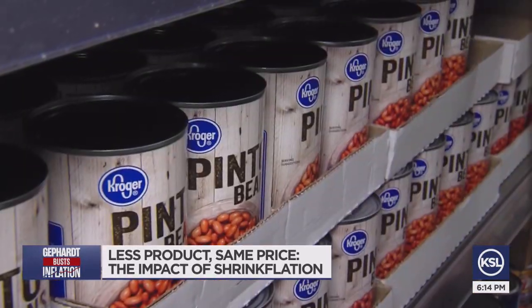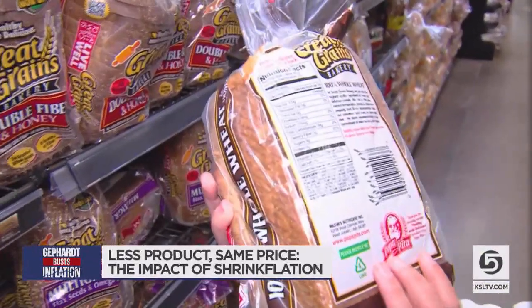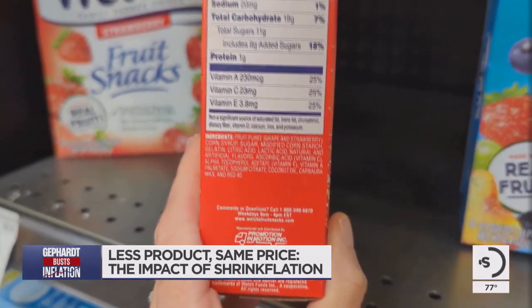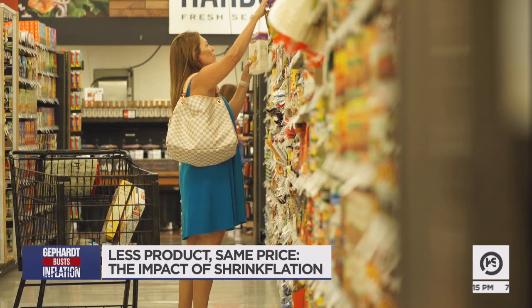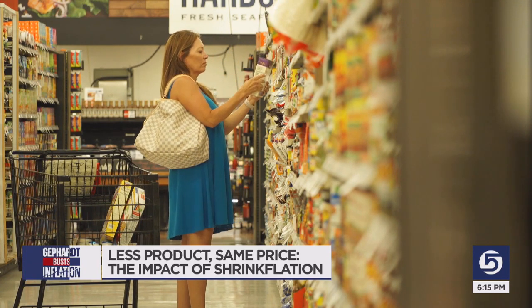So how do we bust shrinkflation? Well, Dworsky says we've got to read the labels and figure out that price per ounce or price per gram or price per unit inside the packaging. That allows us to compare prices of one item to another in a more apples-to-apples basis, or the price of one brand to another to compare different sizes. That's kind of the great equalizer.